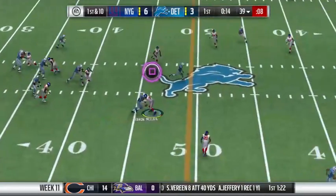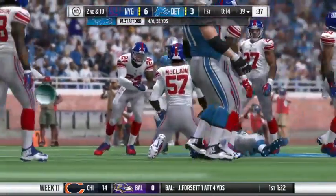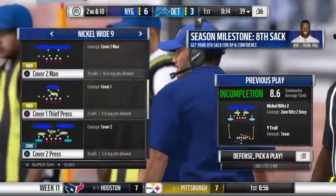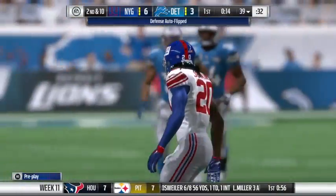Stafford on 1st down. And it pops free. The collision there jarred the ball loose and brings up second down. Normally, he's pretty reliable. Usually catches what's thrown to him. On that play, he simply dropped it. So incomplete on first. Let's see what second down has in store.